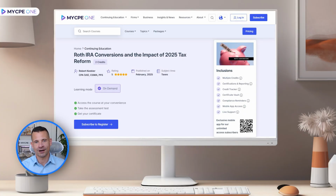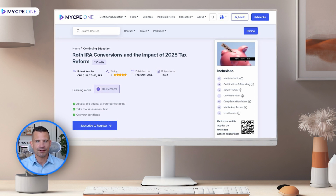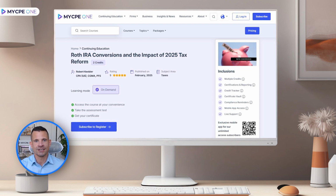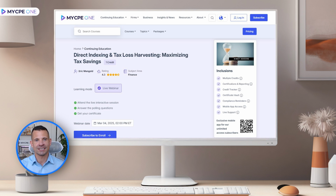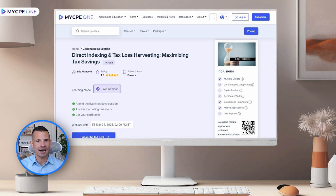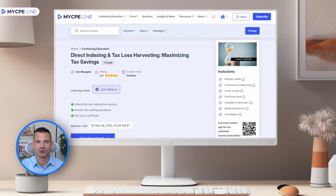So we have Roth IRA Conversions and the Impact of 2025 Tax Reform by Robert Keebler. Here, explore how the 2025 tax reforms could reshape Roth IRA conversions and learn tax strategies to optimize your savings. Number 9, it's Direct Indexing and Tax Loss Harvesting, Maximizing Tax Savings by Eric Mangle. Uncover powerful tax-efficient investment strategies to minimize losses, maximize your returns.